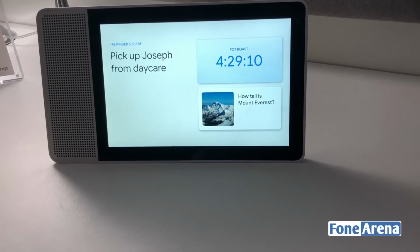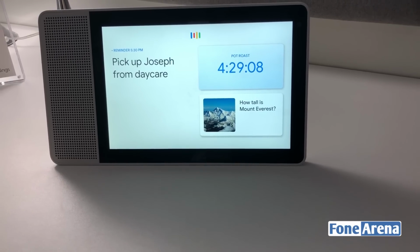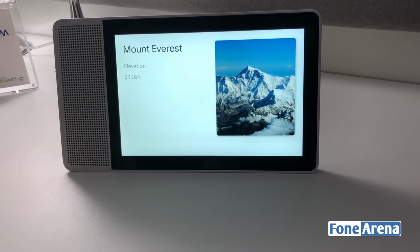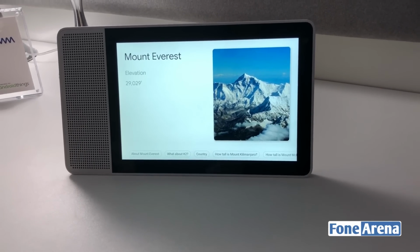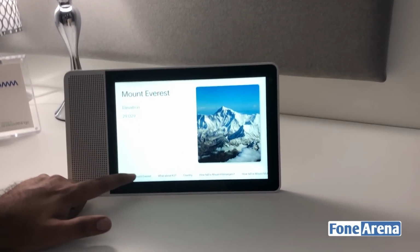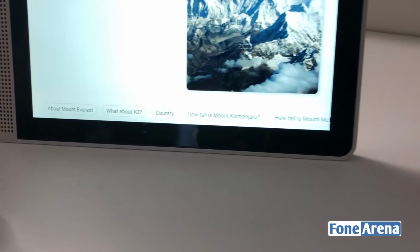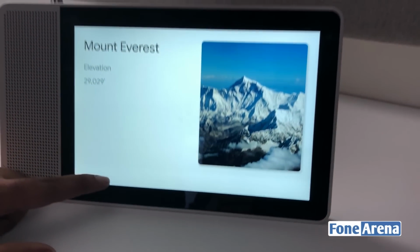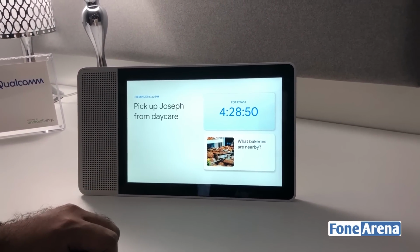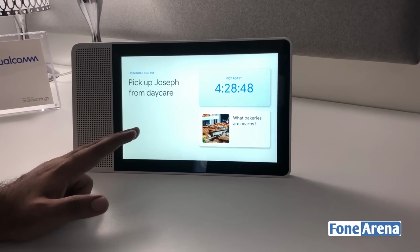Hey Google, how tall is Mount Everest? Mount Everest is 29,029 feet tall. So there are some facts which you can see on the screen, very neatly done, and some interesting insights you can see here. So let's do something else as well.